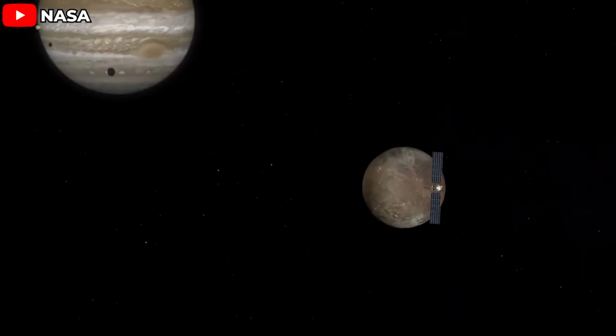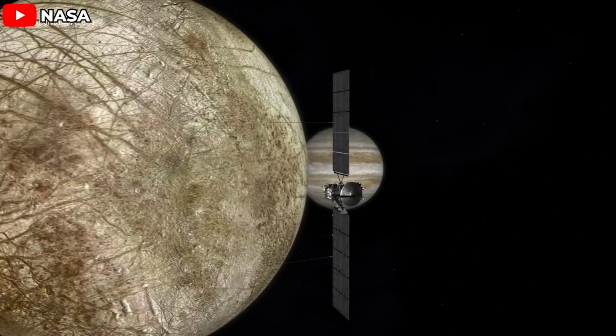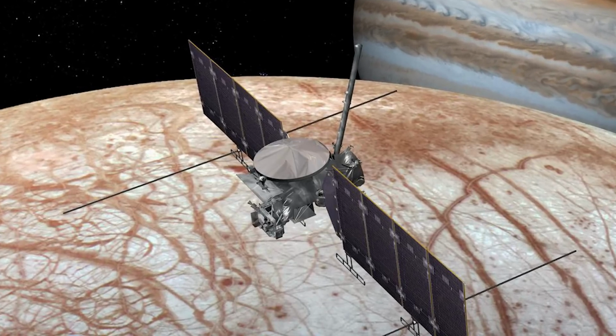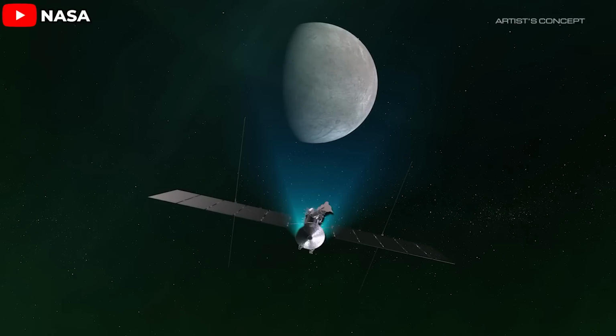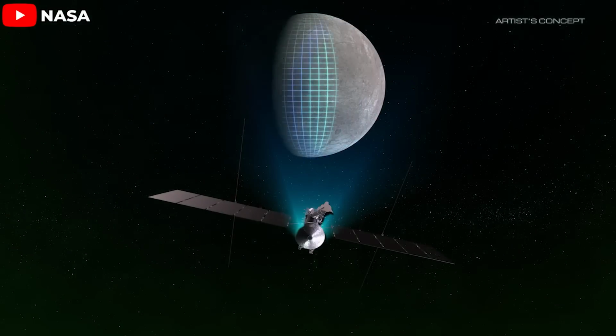To achieve these ambitious goals, Europa Clipper will embark on an extraordinary journey. The spacecraft will orbit Jupiter and make nearly 50 flybys of Europa at altitudes ranging from 25 to 2,700 kilometers over the course of its 3.5-year mission. Each of these flybys will offer invaluable opportunities to collect data and conduct detailed observations of this icy moon.